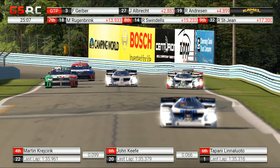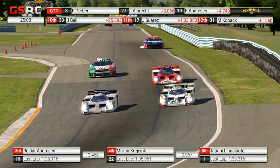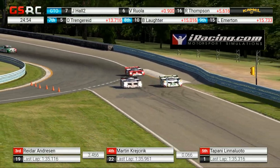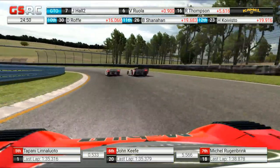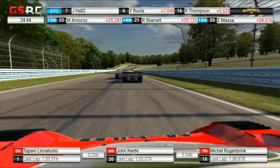Yeah. Oh, three wide through here. That's Lina Luelto trying to come back through. John Keefe gets to Tapani, Lina Luelto sneaks to the inside of Kraytrick, but can't quite seal the deal through the carousel. It's like, are you kidding me? Oh, Kraytrick slides a little bit wide. Tapani has to get out of it. Still can't get it done.